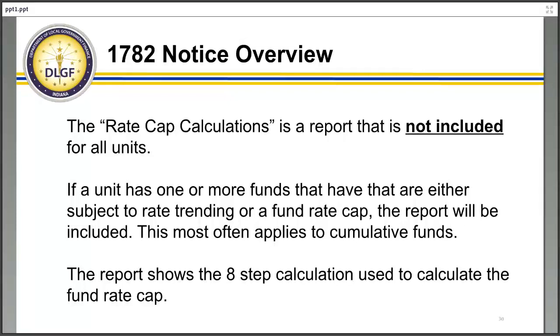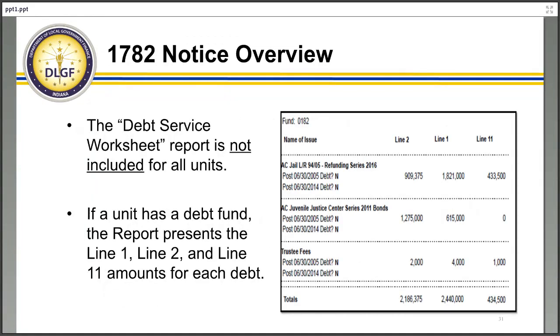So years and years ago, let's say there was a cumulative fire fund adopted at the maximum rate. As assessed values go up and up and up, if the rate didn't trend down, the property taxes generated from that rate would continue to increase over time. And I believe the intent was probably to keep levies roughly consistent when assessed values go up. So as a result, when you have increasing assessed values, your rate cap for a cumulative fund that's subject to trending may decrease over time, but that should keep the levy you receive roughly consistent. So that's exactly what this calculation gets into. The very bottom, step 8, represents your cap for that fund.